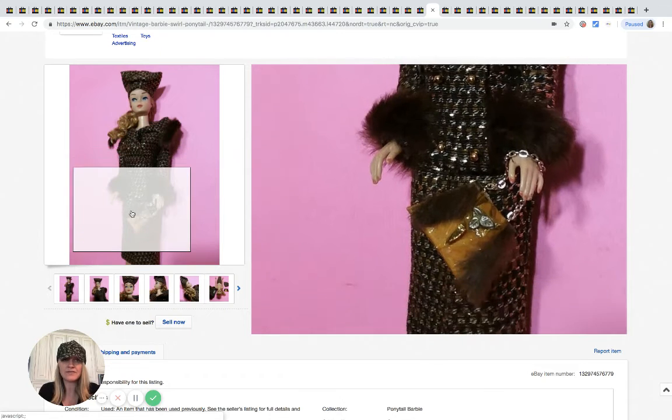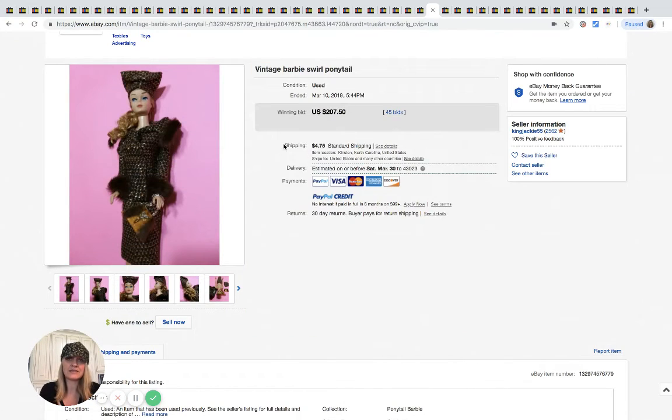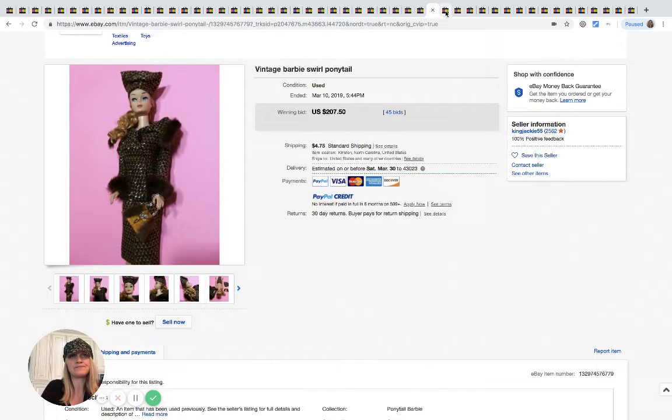So if the Barbie has some value, then this makes sense because it went for $207.50 with 45 bids. But that outfit right there, if you find that outfit, it's big money.